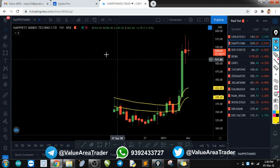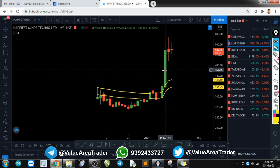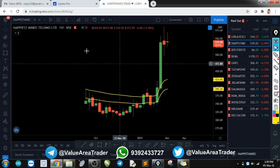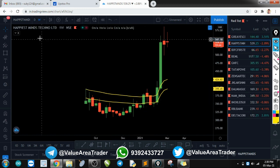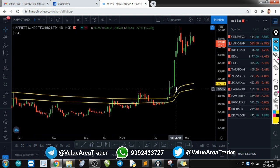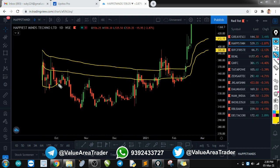Now next in my stock list with the highest returns is Happiest Minds. It's an IT company, and it gave me around 40% or 45% returns till now. Let me tell you, this stock has just started trading on 14 September 2020, so we don't have many weekly candles. For these stocks I generally select the daily one and create an anchored VWAP, because I did see this U pattern getting formed.